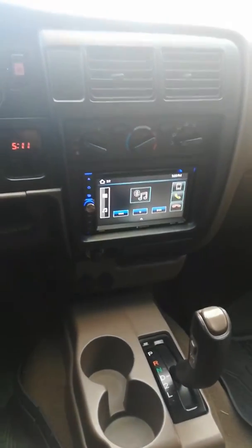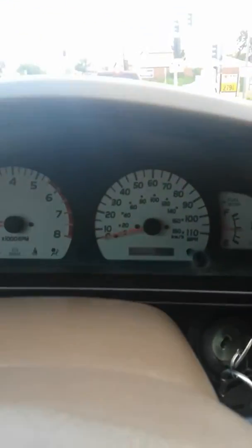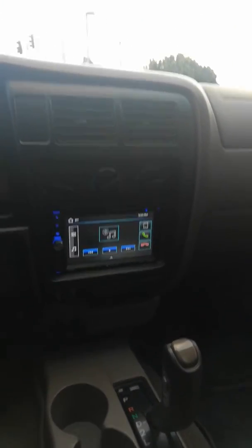Anything you guys can do to help, just more information. The car's a 2002. It's got 113,000 miles, so it's not that worn in, especially for a first gen Tacoma. But yeah, anything anybody can do to help or any advice would be really appreciated.